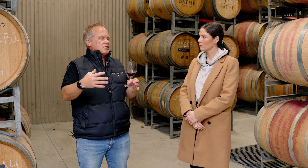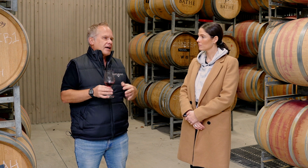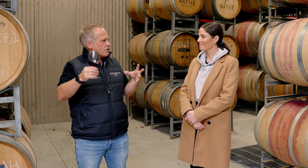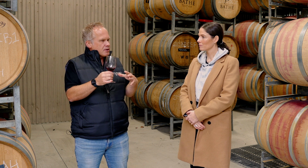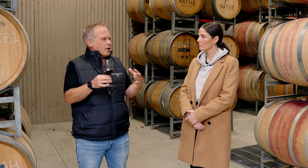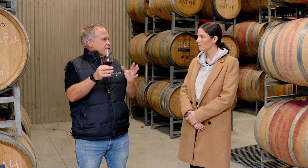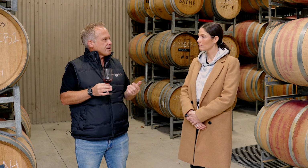And in cooler areas in the Northern Hemisphere, they often talk about only using whole bunch in really warm years when it's very ripe, but in Australia, we're trying to frame the wines. We're trying to restrain that ripeness so that we get balance and delicacy and texture. And for me, whole bunch is about providing that. It is like that scaffolding to keep everything upright and pointing in the right direction.